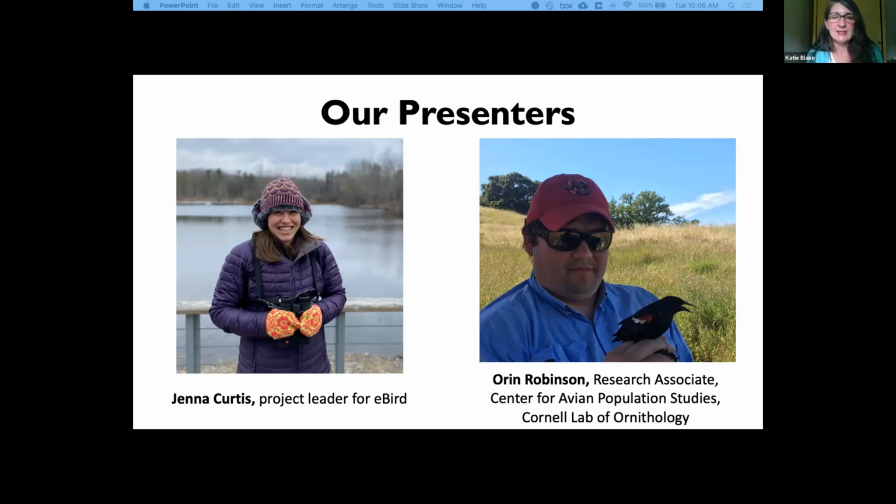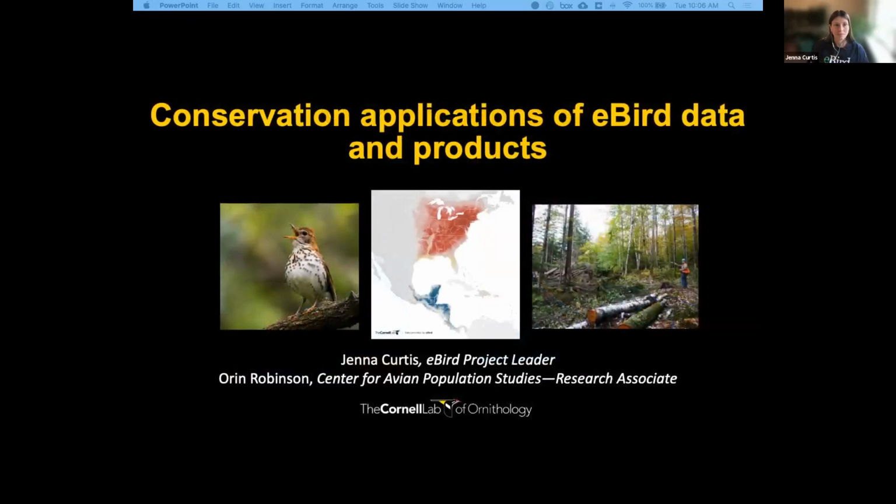Orrin Robinson is a research associate in the Center for Avian Population Studies at the Cornell Lab of Ornithology. The overarching theme of his research is using and developing quantitative tools to make use of large ecological data sets in order to learn about vertebrate population and community ecology. Ultimately, the goal is to apply the lessons learned to vertebrate conservation. So I'd now like to turn it over to Jenna.